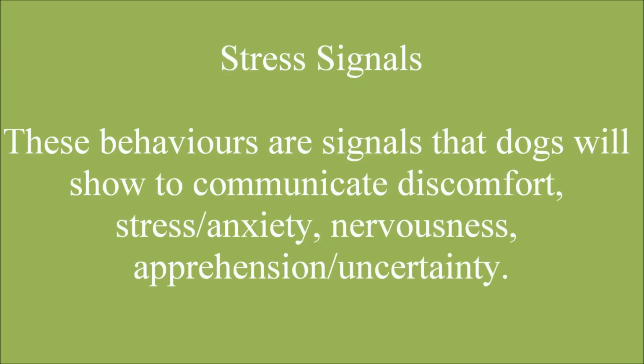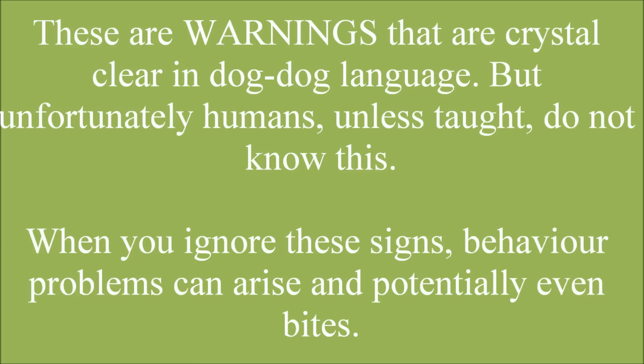Stress behavior in dogs. I'm going to go over stress signals. These behaviors are signals that dogs will show to communicate discomfort, stress, anxiety, nervousness, apprehension and uncertainty, to name the top few. These warnings are crystal clear in dog-to-dog language, but unfortunately humans, unless taught, do not know this. When you ignore these signs, behavior problems can arise and potentially even dog bites.